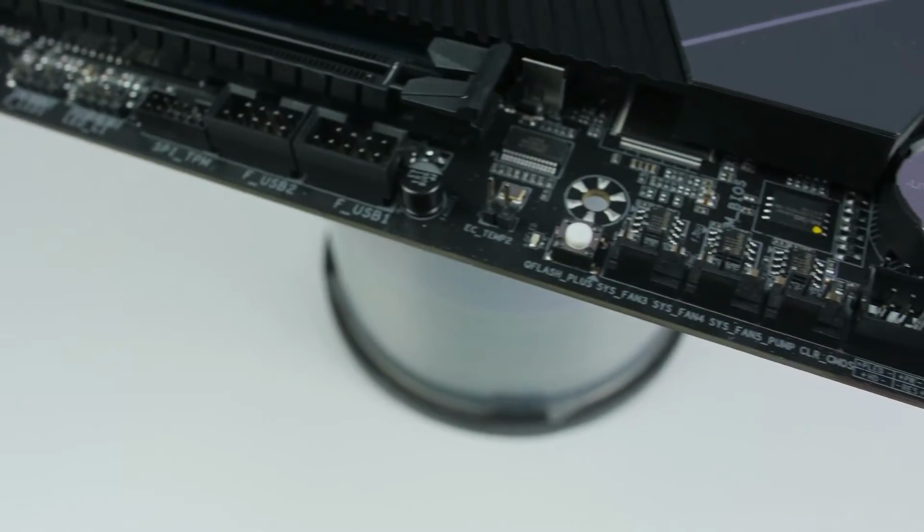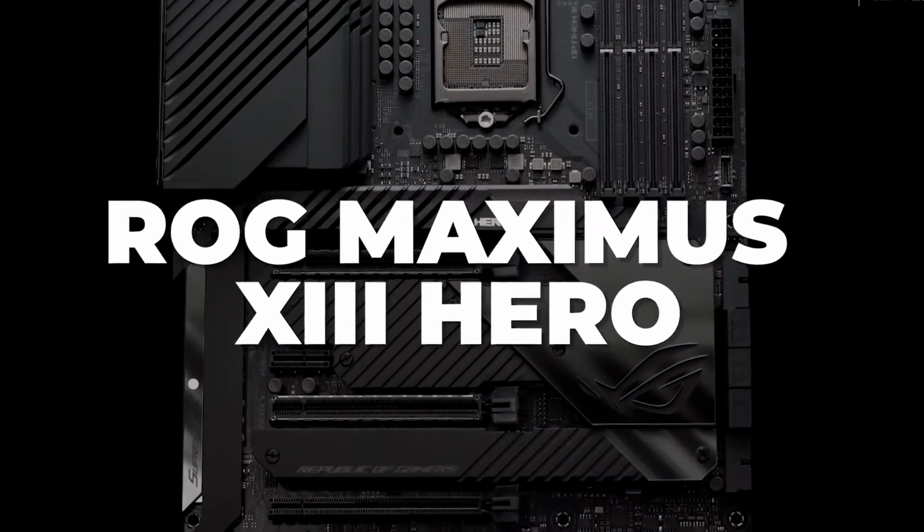We're looking at you, ROG. Makes it a superb deal. Asus ROG Maximus 13 Hero.